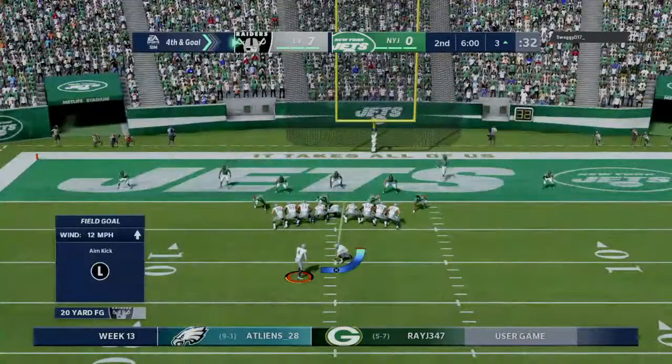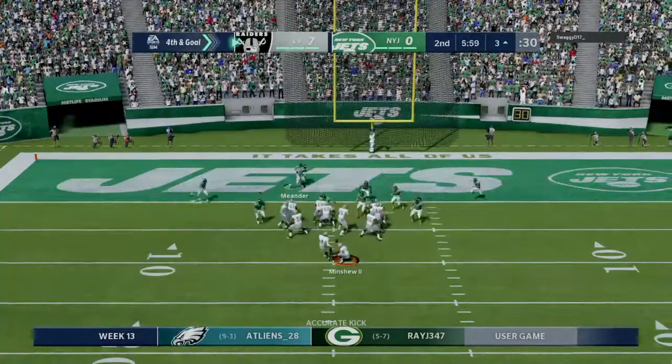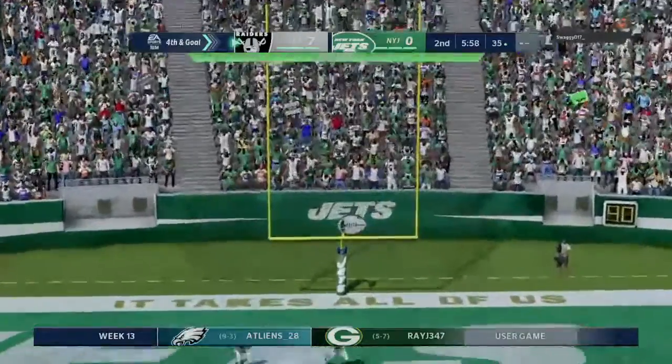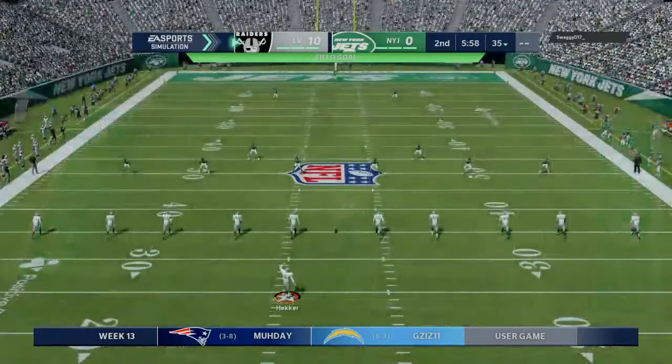Steven Hauschka on for the field goal. A 20-yard attempt. And the 12-year veteran knocks it right through. And the lead moves to 10-zip.